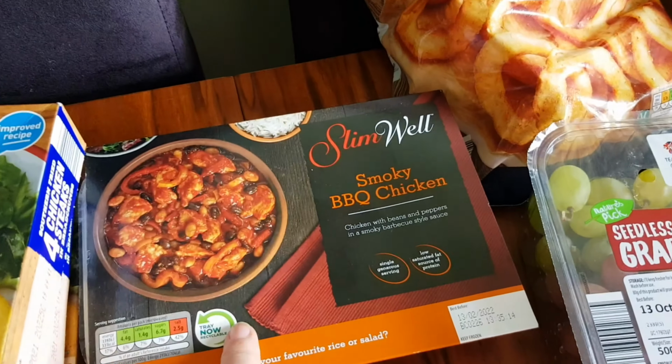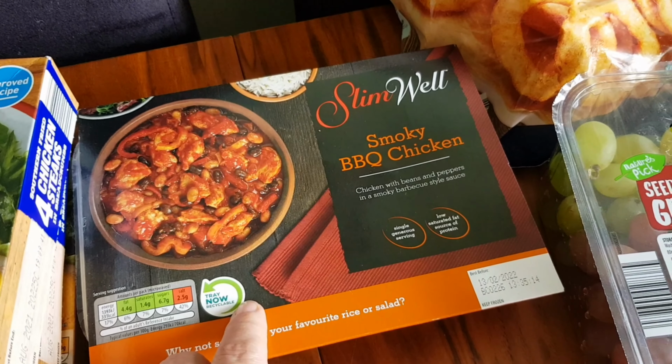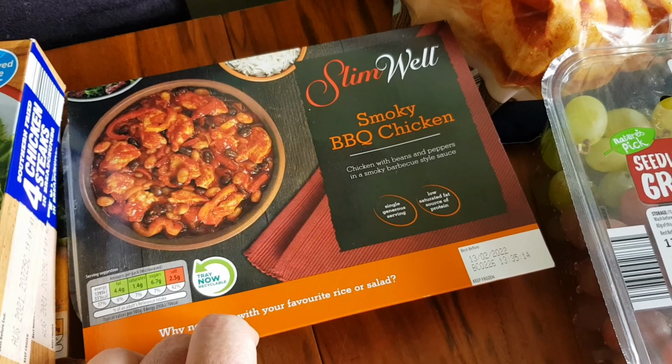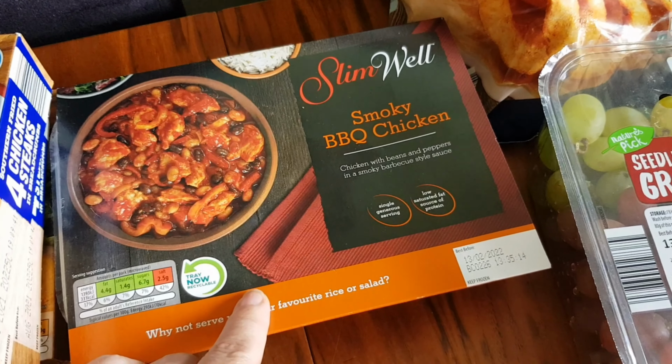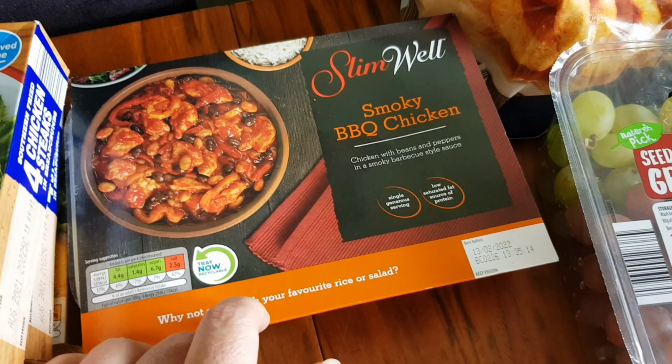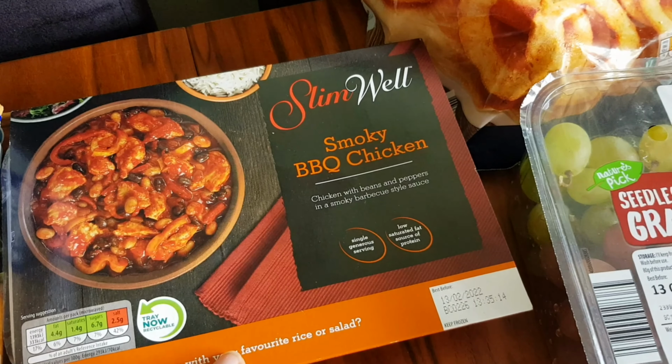Now this is the Slimwell, so I suppose it's an Aldi version of the Slimming World meals. It was a lot cheaper. I think it was like £1.99, I want to say, but I can't find it on the app. I've scanned it, it's not coming up. I've typed it in and it's not coming up.